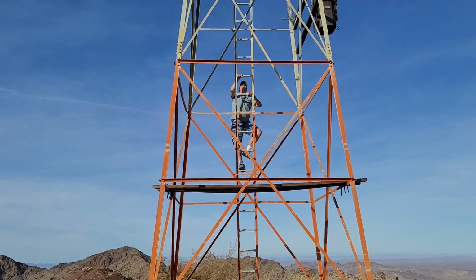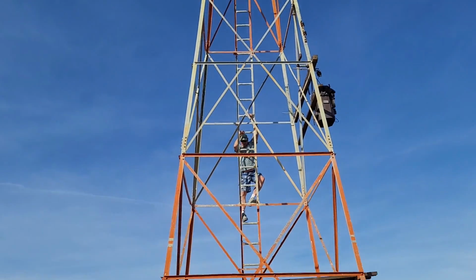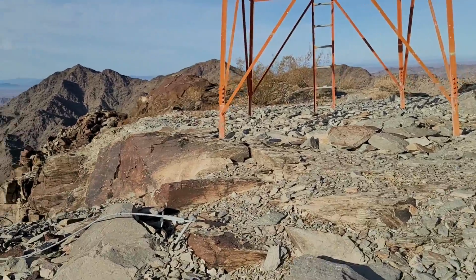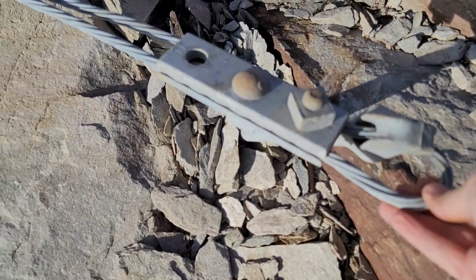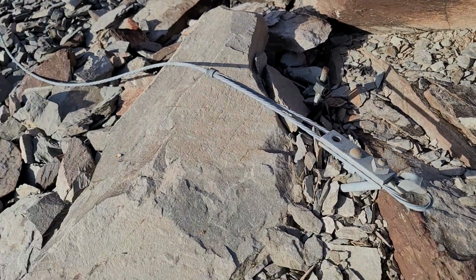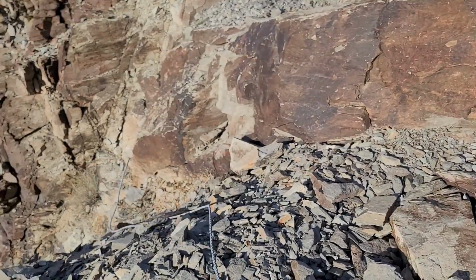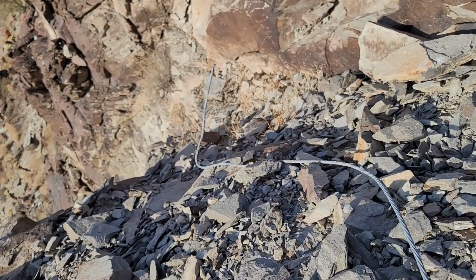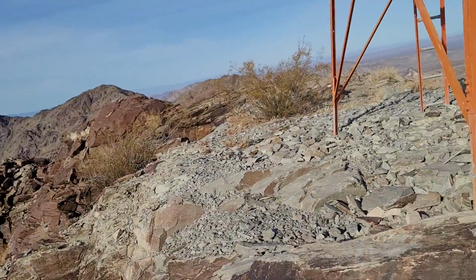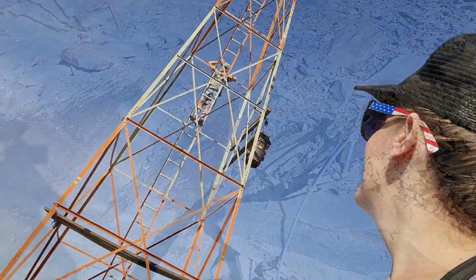Okay, there goes Scott. Now he's gonna climb up there. We'll give him his privacy while he does that climb. Here's something he pointed out to me after I got back down. He pointed out that there were these, I guess you call them guy lines, that were attached to the tower to hold it in place, but they were all cut down. There's one, and then there's ones on the other side too. Man, so there really is nothing holding this tower in place.